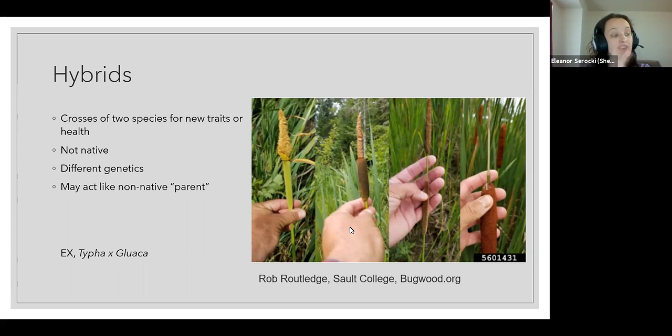So the example we have here is Typha, which is our cattails. We have a native cattail, we have an invasive cattail, and then there is a hybrid as well. In all cases, these are not native species. Unfortunately, the hybrid cattail acts like the invasive cattail on the landscape, but in some cases they do act like their more native parent. So we're hopeful in some of those cases.